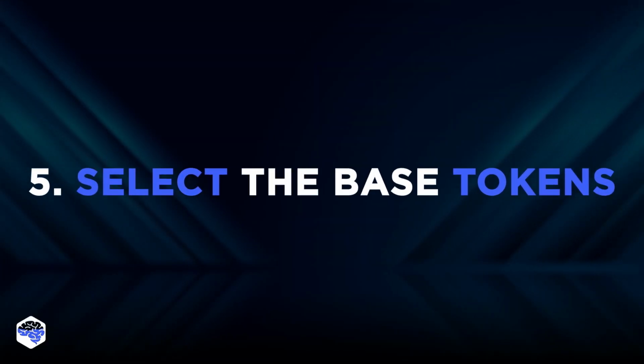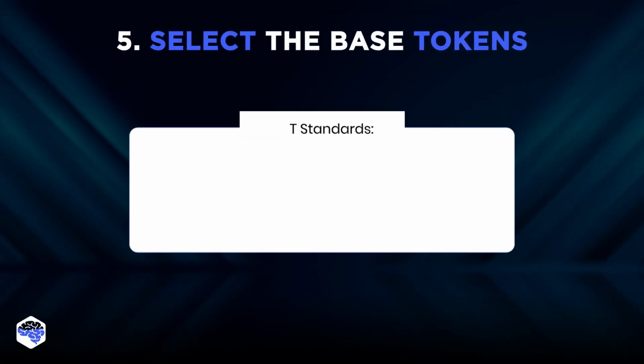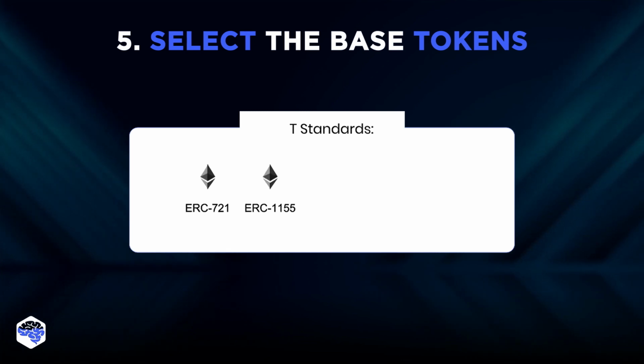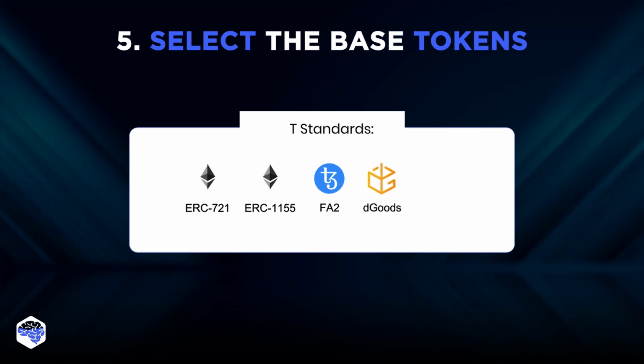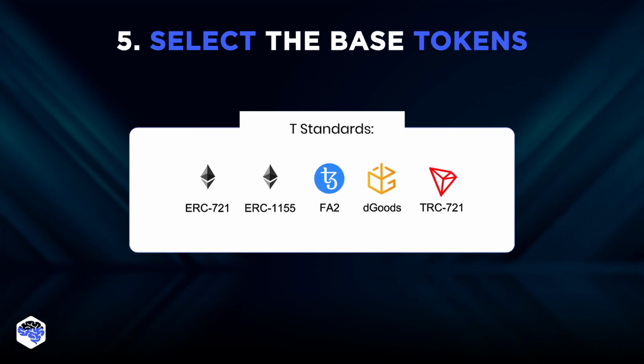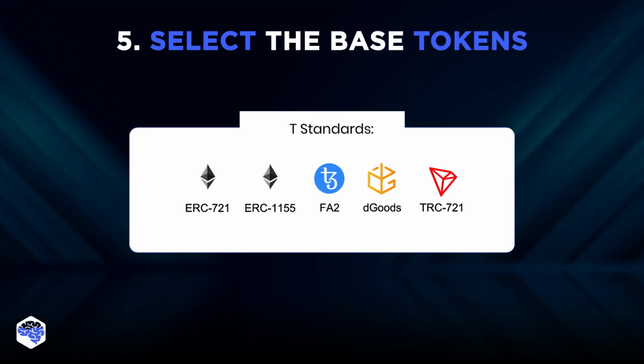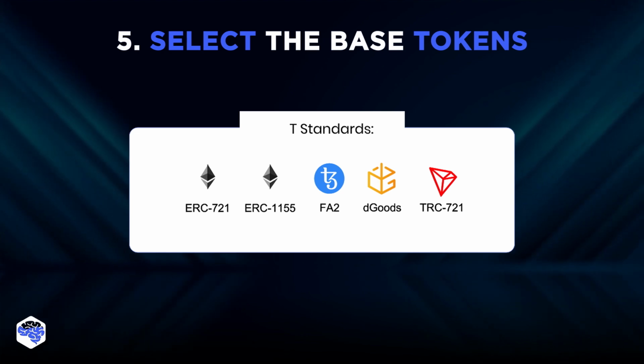The next step is to select the base tokens. NFT support standards include ERC 721, ERC 1155, FA2, DGoods, and TRC 721. Each token has its own benefits and drawbacks, depending on your NFT application. Thus, you need to choose a viable option with your development team.